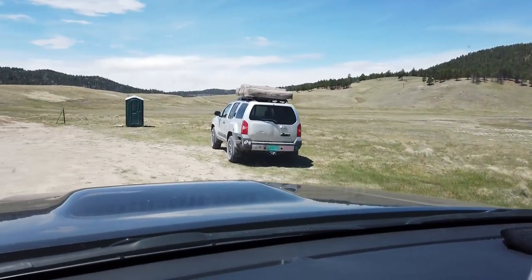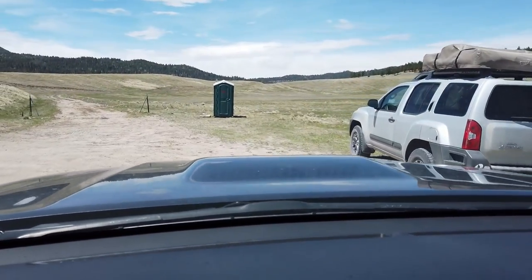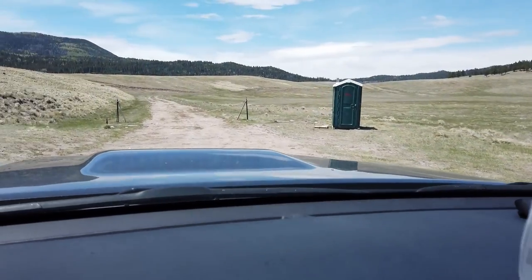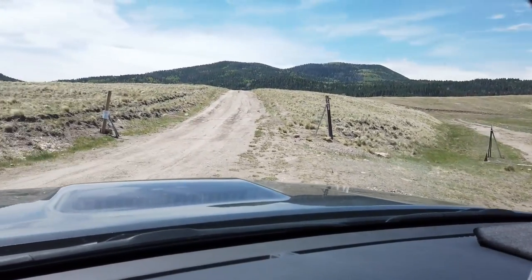Here we are at the end of the road. It's all roped off. There are three vehicles here. I don't see anybody. I guess you're hiking around. I didn't see any trails from this spot. I guess you're out hiking around just randomly.